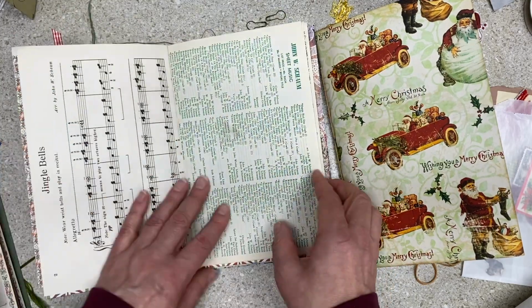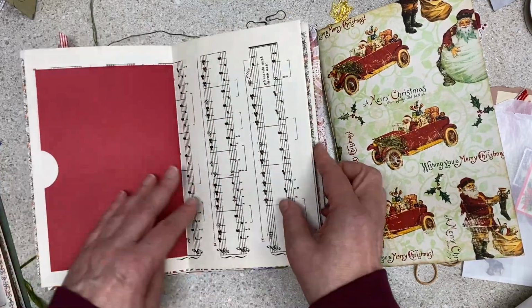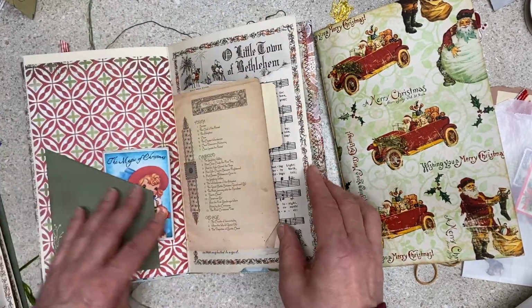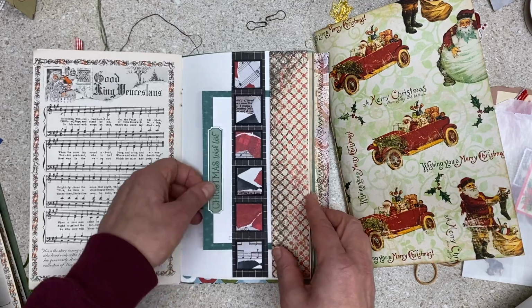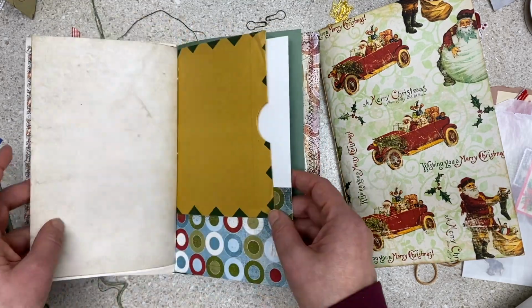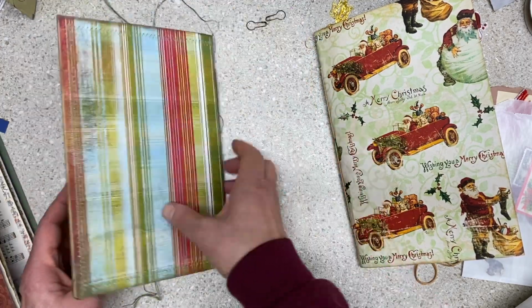More sheet music. I like the green font, bringing in more color. I mean, the black's nice too, but it's fun to have green. So they're fun. Little vintage card, and the pocket's not decorated yet. Christmas wish list. See, I have some of the stuff in, but this pocket doesn't have anything. This pocket doesn't. That one.